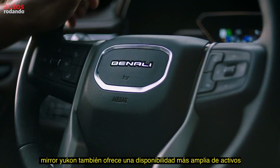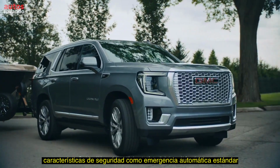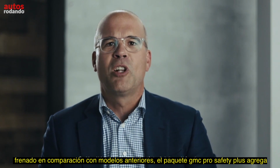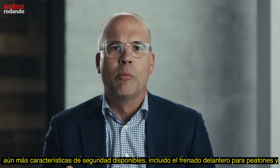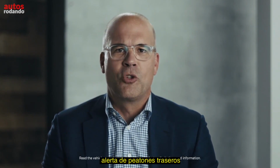Yukon also offers a broader availability of active safety features, like standard automatic emergency braking compared to previous models. The GMC Pro Safety Plus package adds even more available safety features, including front pedestrian braking and rear pedestrian alert.